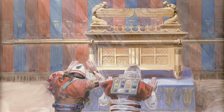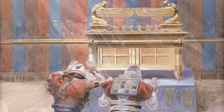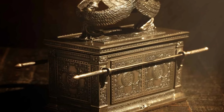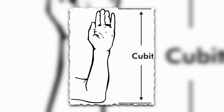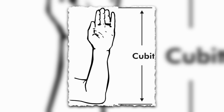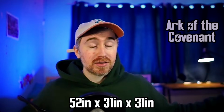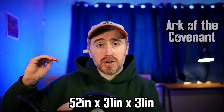It was basically a storage box or a chest built by the Israelites, and this was at God's instruction with God's specifications for the box, and Moses was instructed to build this ark to a length of 2.5 cubits with a width of 1.5 cubits and also a height of 1.5 cubits. Now I know what you're asking, what the hell is a cubit? It was basically an old type of measurement, and in modern units that's like 52 inches length by 31 inches height by 31 inches depth.